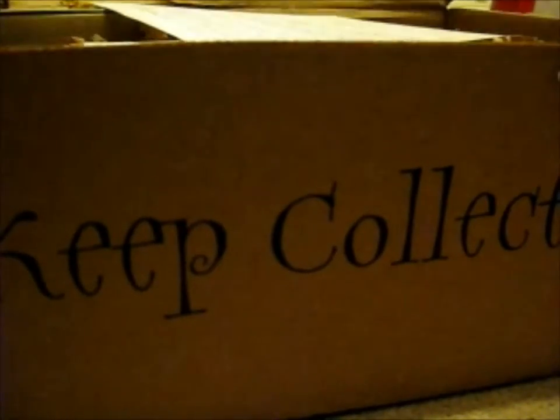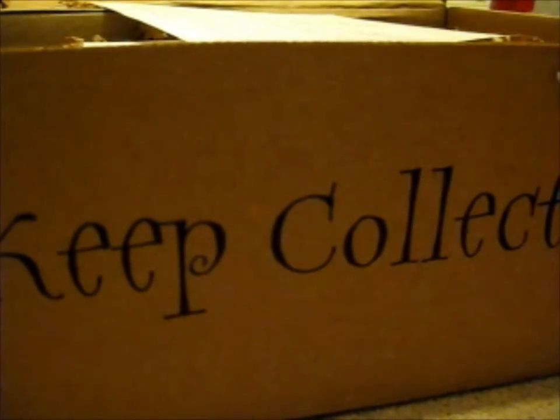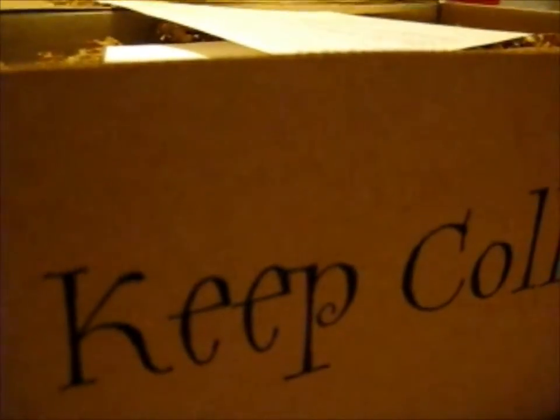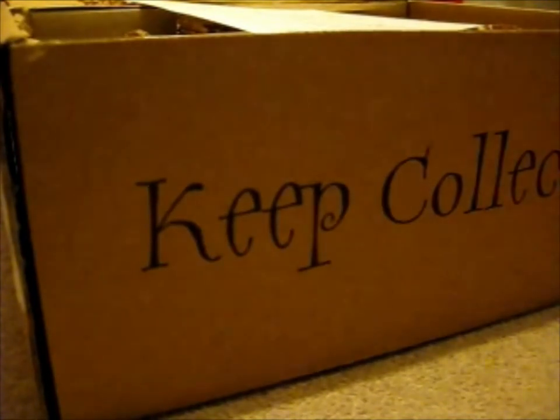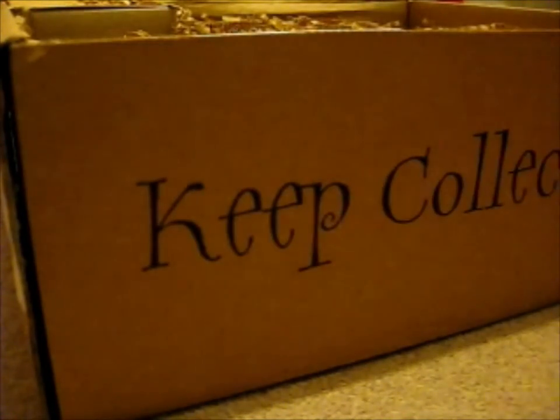And it's got Keep Collecting on the inside. So, little sneak peek. Most likely many of you have already seen this, because I'm a bit late in opening it. It came in at the end of January, or around February, and it's the beginning of March right now. I've been busy recording other stuff first, because those came before this one.